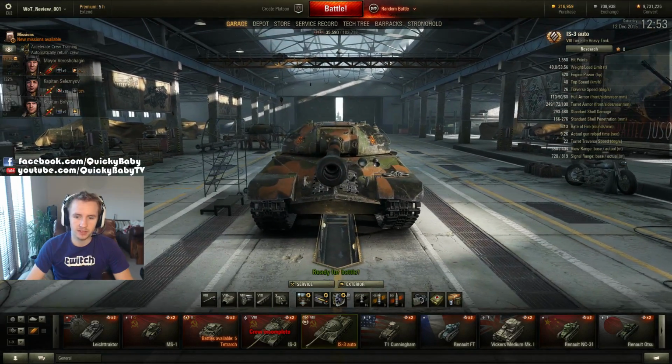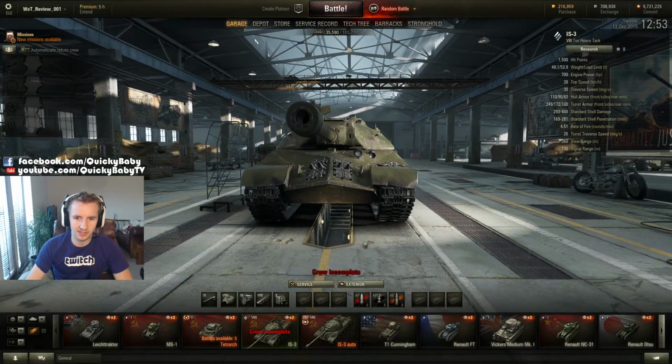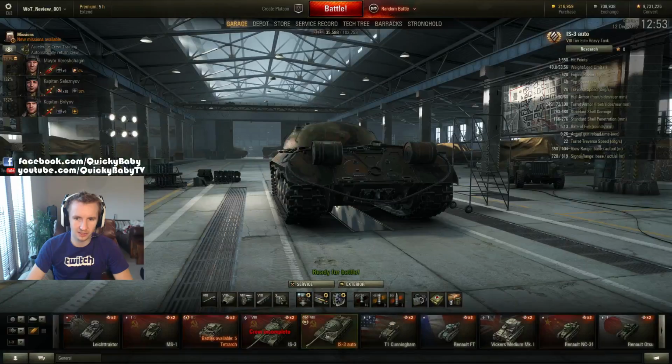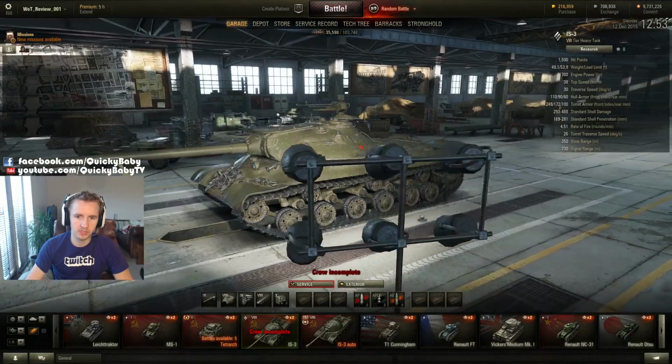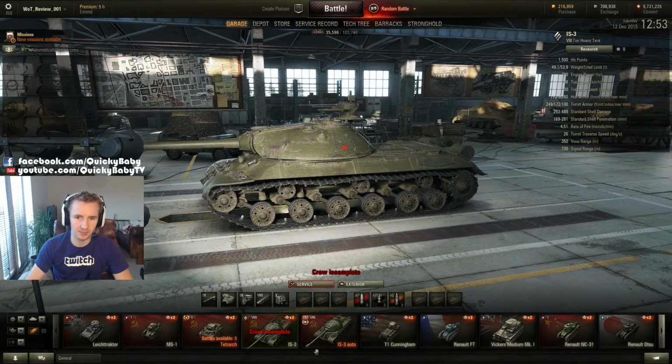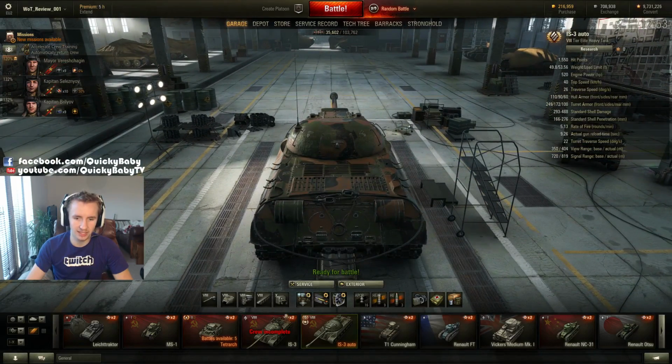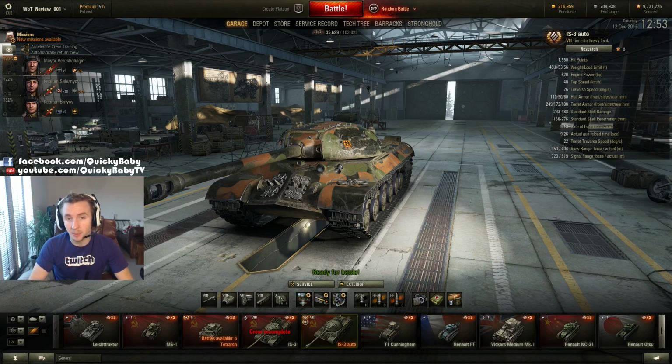So visually, the vehicle is very similar to the standard IS-3. As you can see, the hull model is almost identical as far as I'm concerned. And the only real difference to be able to visually tell the tanks apart will be the turret. We can see a distinct lack of machine gun on top of the IS-3 Auto. But let's use TanksGG to compare between the IS-3A and the regular IS-3.